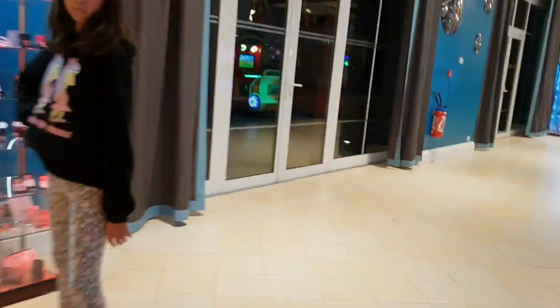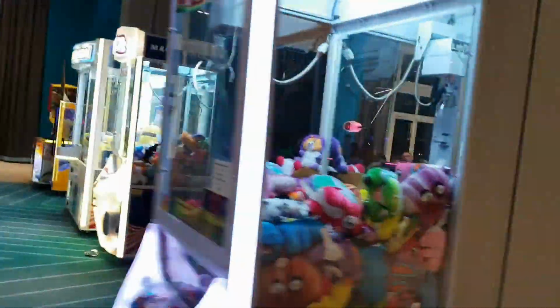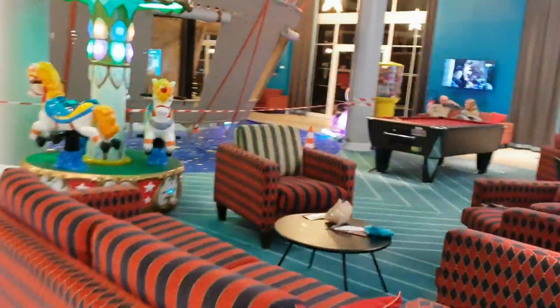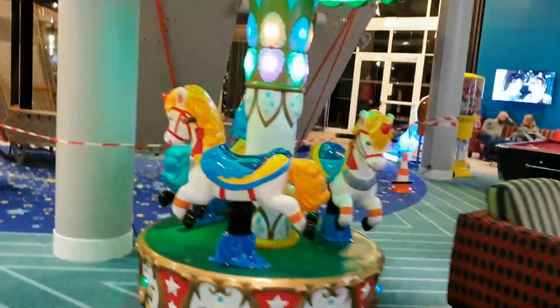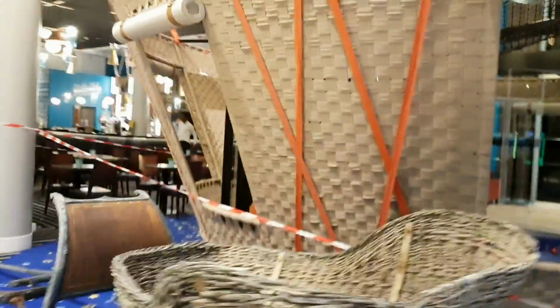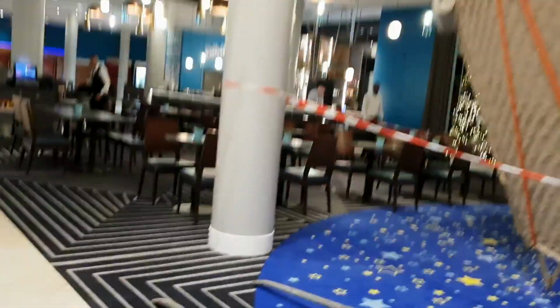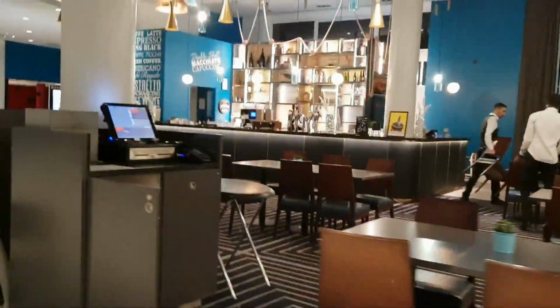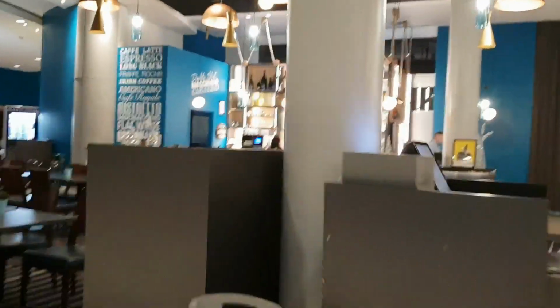It's a random display case. Some more games and arcade machines. Pool table, I didn't even notice that there actually, to be honest. That's on refurbishment. The bar, well, they are absolutely fantastic. I'll show you the menu when I go upstairs actually for that.